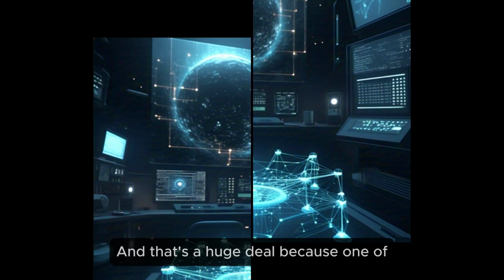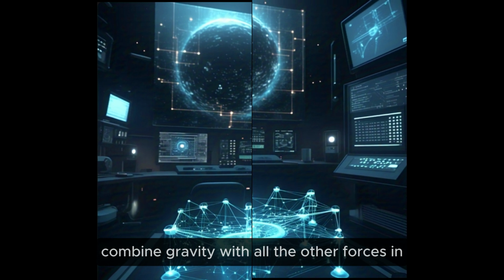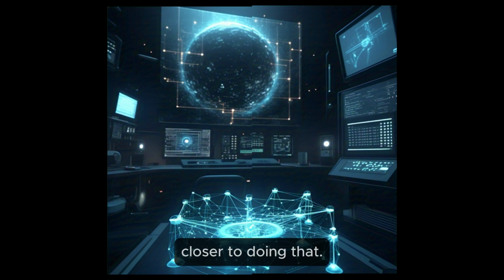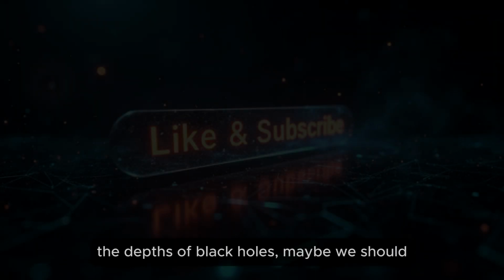Exactly. And that's a huge deal because one of the biggest mysteries in physics is how to combine gravity with all the other forces in the universe. Right. And this research is bringing us one step closer to doing that. I've got to say, this is seriously mind-blowing stuff. But before we totally lose ourselves in the depths of black holes, maybe we should take a quick breather.